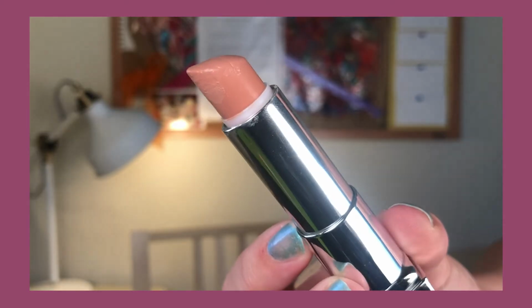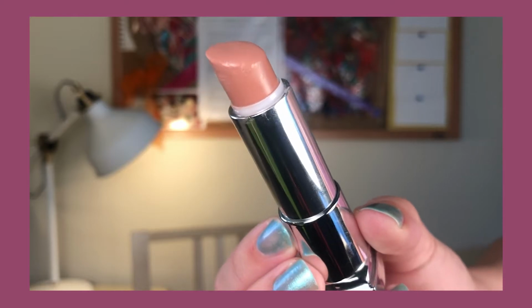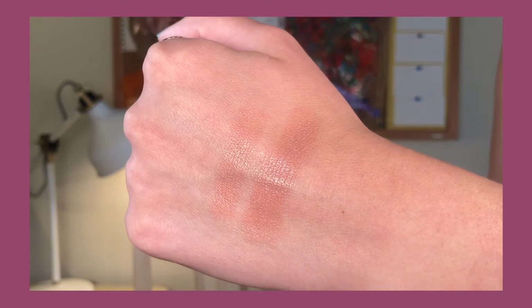Next is the Maybelline Color Sensational Lipstick in 920 Nude Lust. So what I have on my lips right now, this is the one that I wore the most. It's this very beautiful nude lip color. It is the palest shade that they have. I've really been wanting 910 Bare All. Definitely trying to remind myself that I don't need to spend $20 on a discontinued lipstick. Not something that's necessary right now.